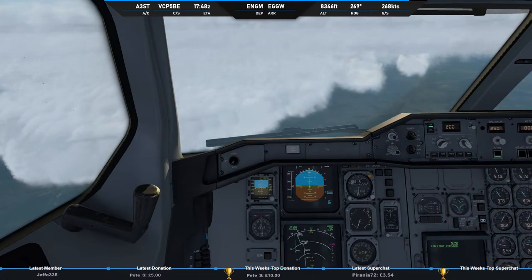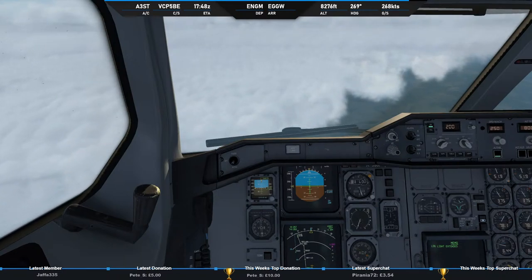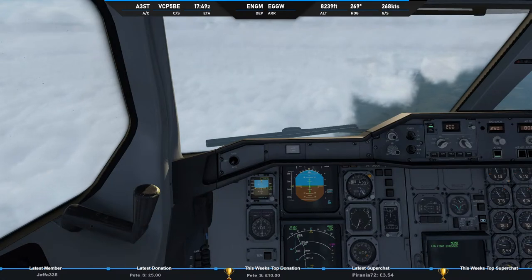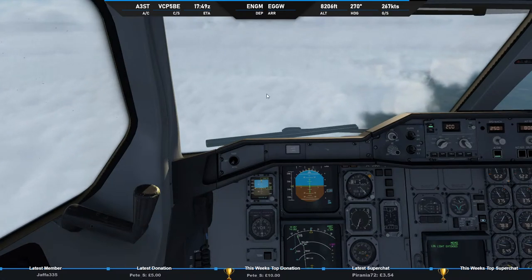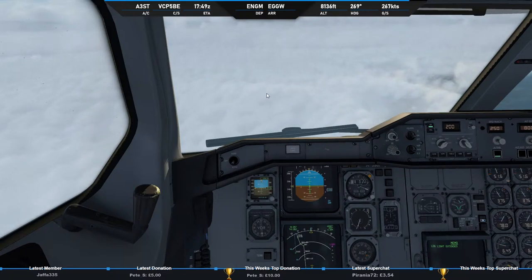Back at 1-3-7-3-9-4-5, should be through now. Quarter page, what is the transition altitude for Q&H? I think it's 6,000 feet around here. But in Europe it's a lot lower, and I guess maybe more from the US, it's about 18,000.